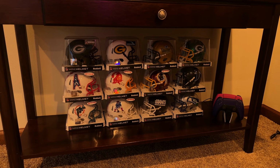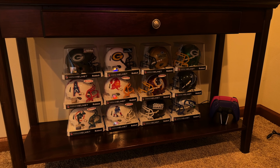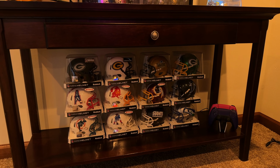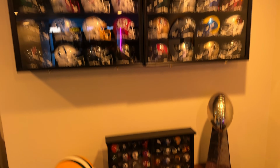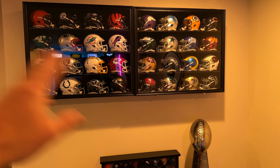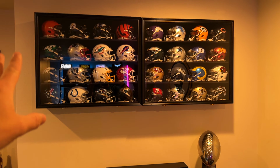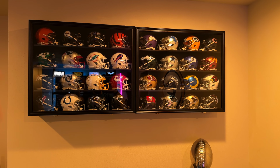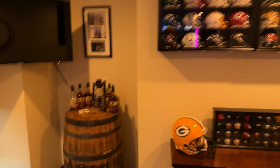I'm still deciding what I want to do, like if I get another case to display these in, but I'm really a nut here. What I want to do is, when these teams wear their throwbacks, I'll put up either the standings or who's playing who week to week, and face them against each other. So maybe I'll put the helmets up there and switch it up once in a while. It's weird, I know, but I'm just into it.